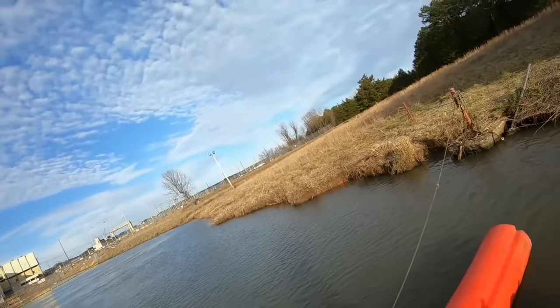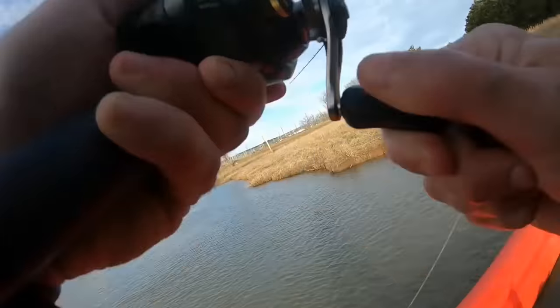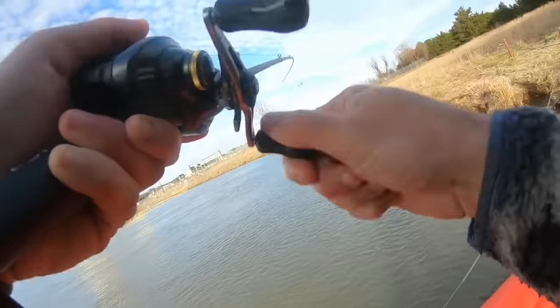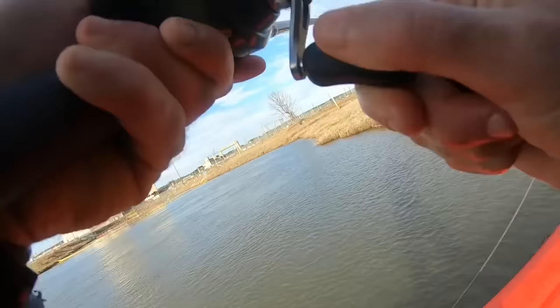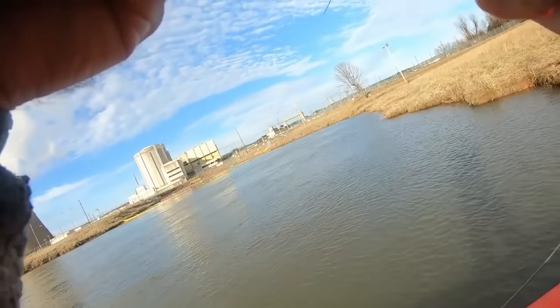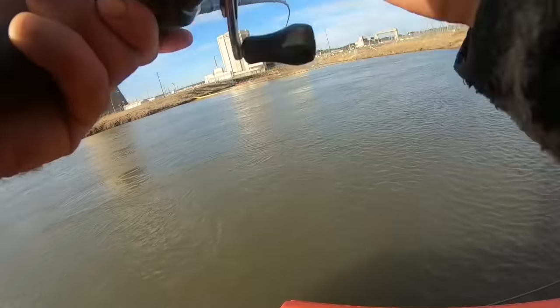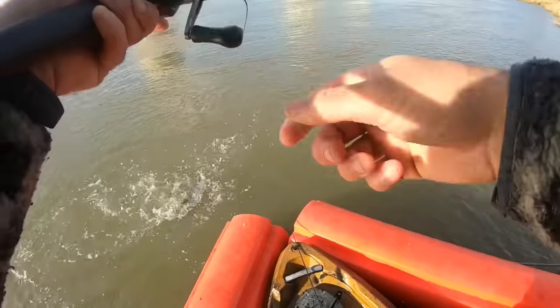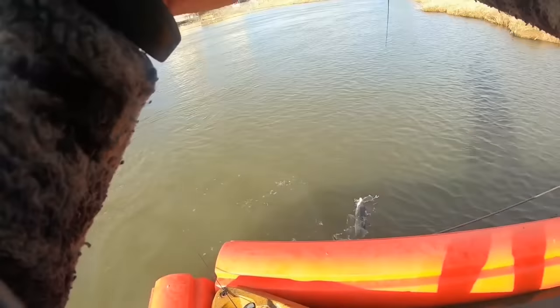Another one. That's a smaller fish. They've gotten smaller with every fish. But the last two came in the exact same spot. I'm not even sure if this is a striper or not. Could be a big white bass. Maybe a largemouth. What is this? Yeah, it's a little hybrid.